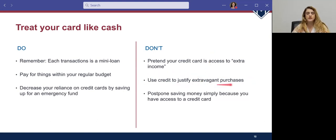Don't use your credit card to buy just extravagant purchases. I want one. I've never been able to get one. And now that I have a credit card, I can finally do it. So I'm going to get it, just because I can. Well, just because you can do something doesn't necessarily mean you should, right? Just because you can afford to buy a new fridge doesn't mean you really should. Maybe you should leave that available for the next family emergency. The car's been acting up, probably going to need some work soon. Maybe hold off on those extravagant items.